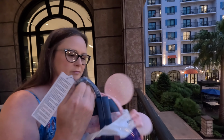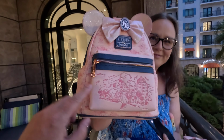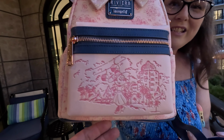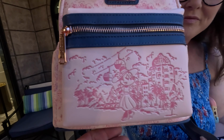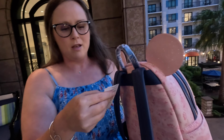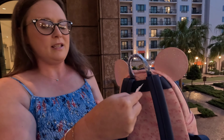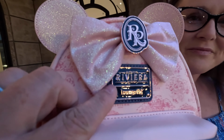let me get it out, the matching lounge fly. I love it. I love that lounge fly. I love the detail. Look how gorgeous that is. That's the great thing about visiting the resorts, even if you don't stay at the resort, is you get all these resort-specific merchandise. And this is $85. Mm-hmm. And see, it even has Disney's Riviera Resort.